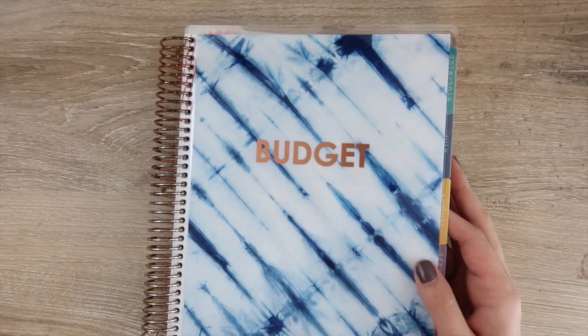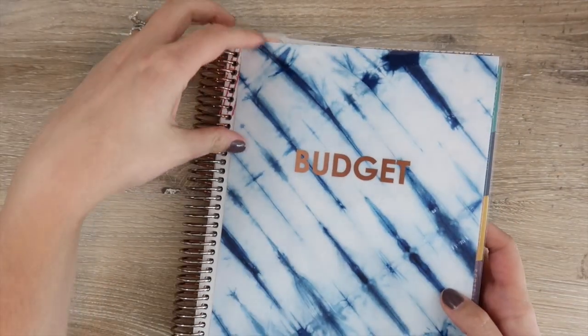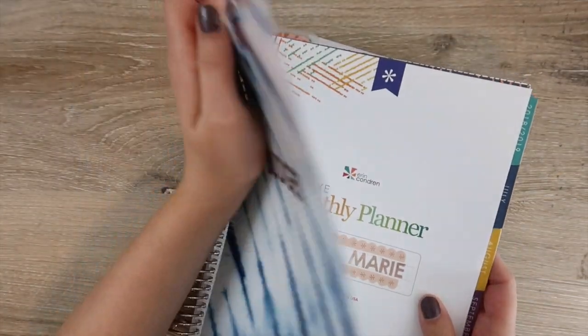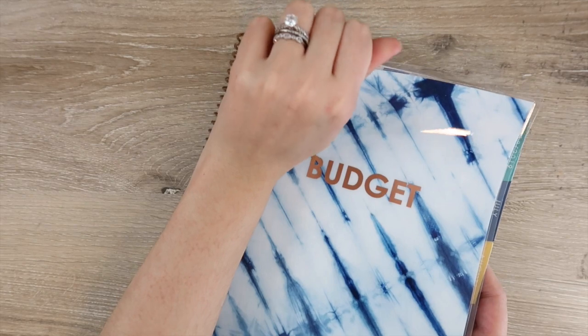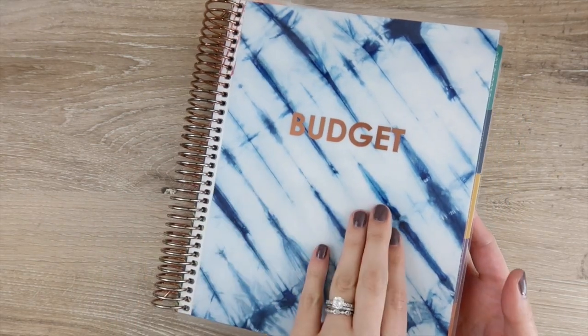Yeah. So I got the rose gold coil. The nice thing about these planners is that you can snap in and out the covers. So I recently changed this, which is really nice.